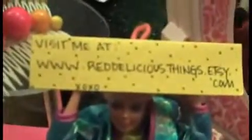My name is Michelle Urbolino, and my company is Red Delicious Things. My company is about taking old vintage things that still have some charm and revamping them, giving them a modern day twist using vintage pinup ads, vintage comic books, New Jersey telephone pages, anything I can get my hands on that I can rip and recreate into something new.